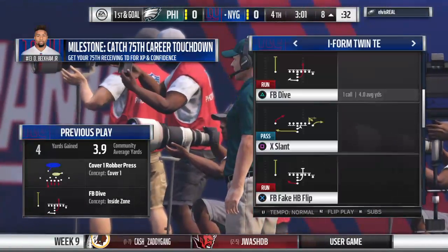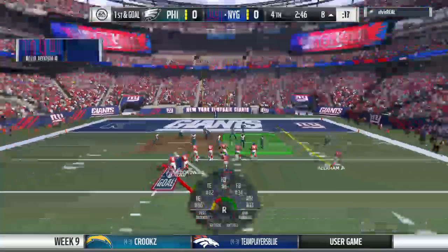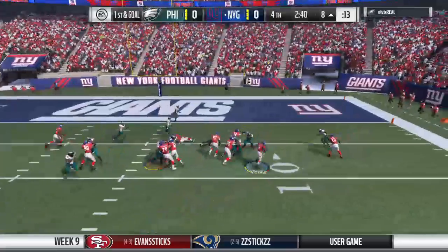On 3rd and 1, it seems natural to just turn and hand it to the biggest guy you have in the backfield. But usually, he's not the primary runner. So for the defense, they're often keying on the running back because he's the guy who gets the ball more often, and the fullback is the blocker. When he ends up carrying the football.